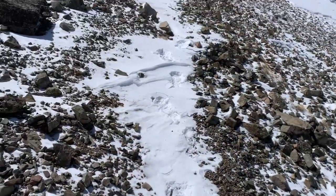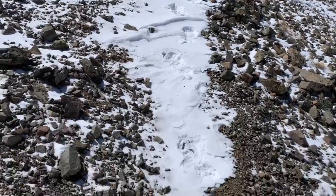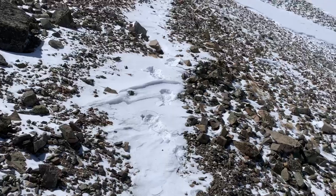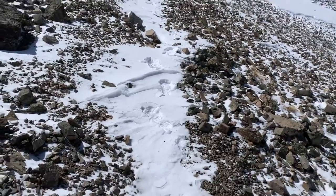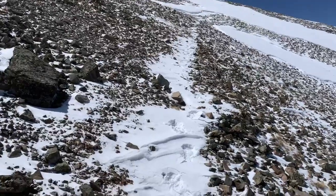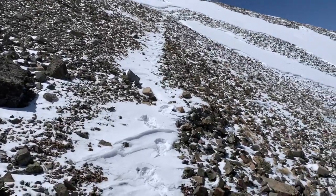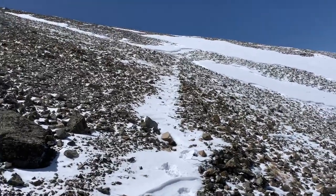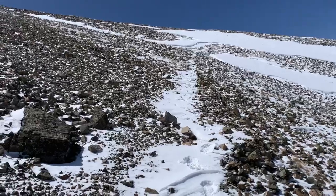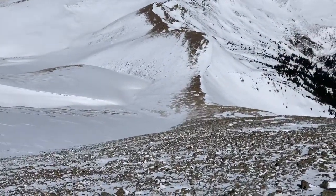I'm really surprised by how much of a trail there actually is here. Quite often I come across a trail, and I'm not just talking about someone else's footprints. I think this is a legit trail. It comes and it goes, to kind of find your way through the mini boulder fields on the way up, but this is nice. Better than I thought. We've come a long way.